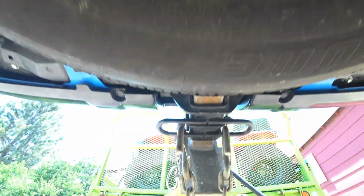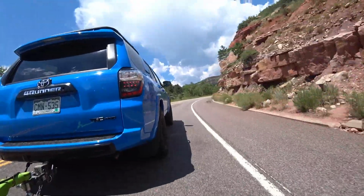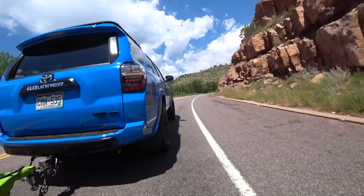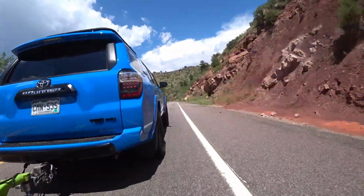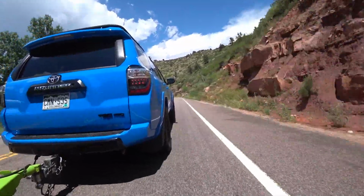Those are the TRD Pro wheels too. They're on all 4 models. But this rascal has got a rear locker. It's got the crawl modes we're going to play with in the mountains. It's similar to the Tacoma, but it has like 3 speeds, where the Tacoma had 4 speeds on the crawl. We're going to try all that out. And of course, the Fox shocks. Those 2.5-inch Fox shocks. But it's the right size.